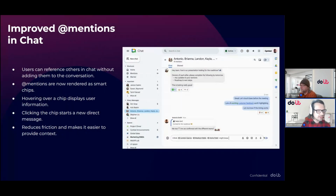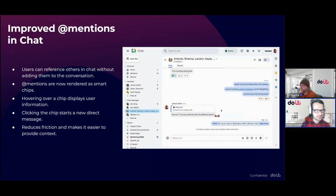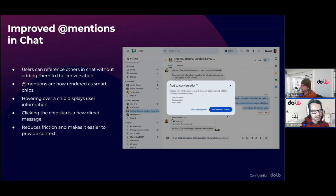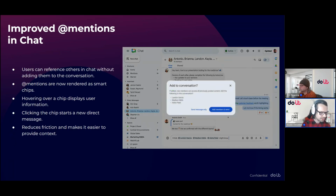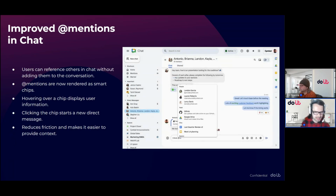Now we have some improved @ mentions inside of Google Chat, where users can reference others in Google Chat without directly adding them to the conversation. So @ mentions are now rendered as smart chips, and hovering over a smart chip will display the user's information. This makes it easier to click and start a direct message, reducing the overall friction in order to provide more context about mentioning someone in a chat.